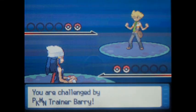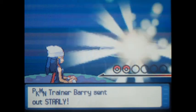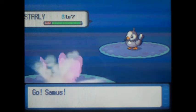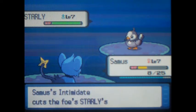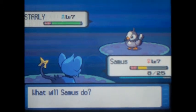No berry dance? Reminding us that this is still Diamond and Pearl. Anyway, here is your first rival battle against the Pokemon rival, whatever you call your guy. He's going to have a level 7 Starly, and I did not even actually heal up.